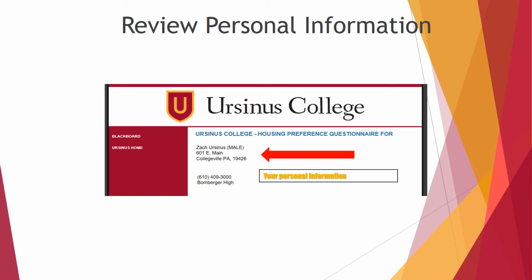Once in, the first step is to review your personal information listed at the top. It is important that you check your gender because this is not inherent to your name. For example, we have some female students named Kyle and some male students named Casey. The gender listed here will directly impact your placement.